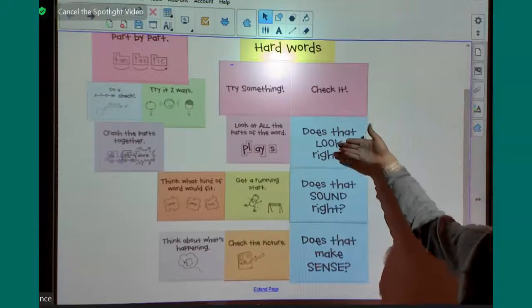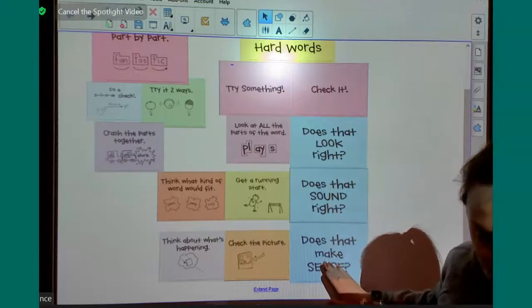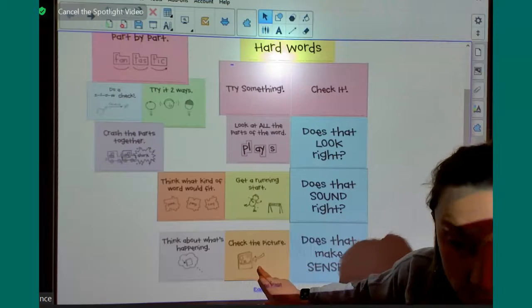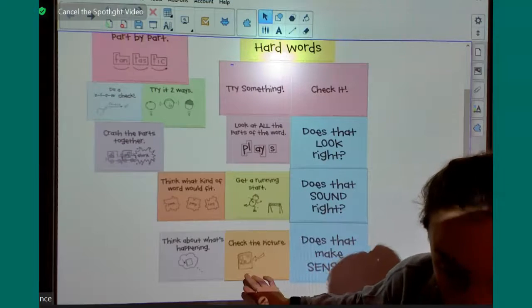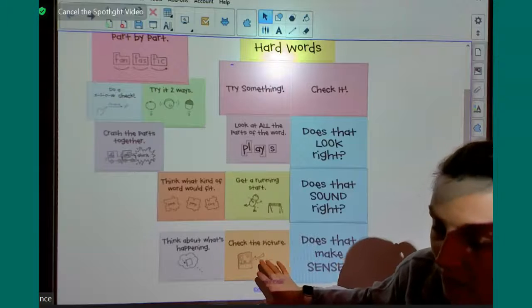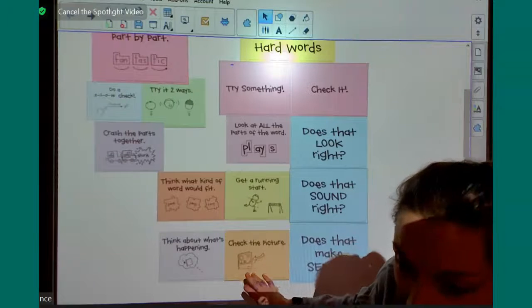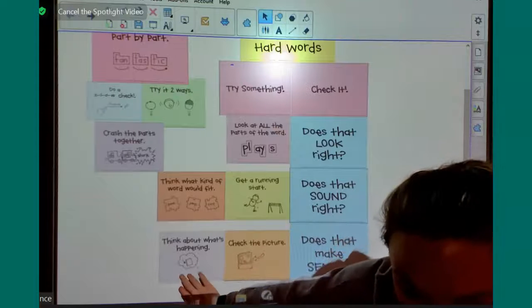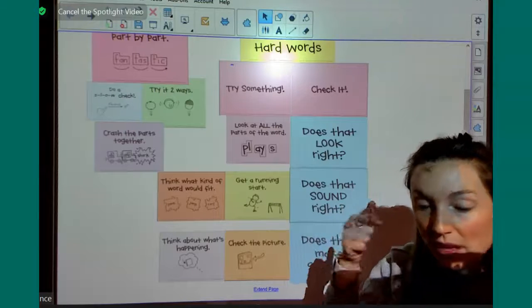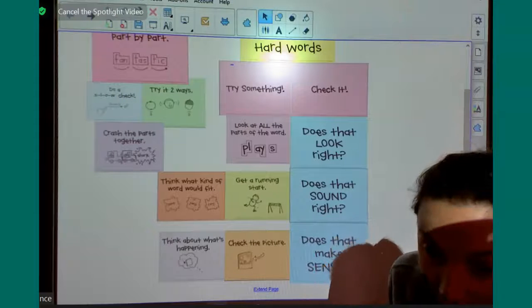Do you see these 3 checks here? Look right, sound right, make sense. Using the picture is always going to be a great tool to use. The pictures in our stories are really going to help us out. But what we notice sometimes is that some of our books don't have a lot of pictures. So that's why we need to think about what's happening. Remember how we practiced playing the movie in our mind? That's going to really help your story come to life.